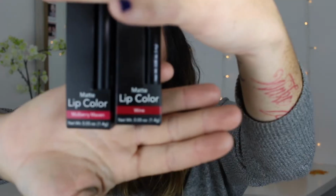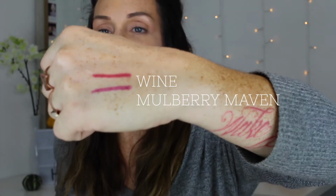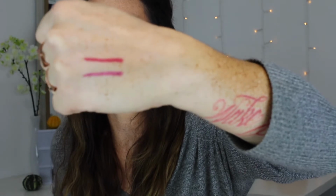Moving on to the darker colors, again, there were two colors that I thought were so similar that honestly, I do not even remember which one was which at all. And that was the Wine and the Mulberry Maven. And on the packaging, they look like this. I can see a little bit more of a difference now that I swatched them, but on my lips, they were so similar, you guys, that I honestly thought I forgot to switch the lip colors. Again, I can't really complain about the colors because they were both beautiful, but they were just so similar, so it's hard for me to review each color because they were just so similar.